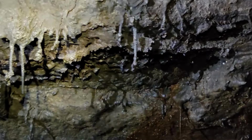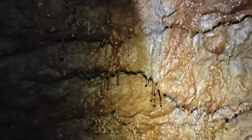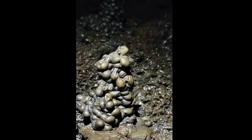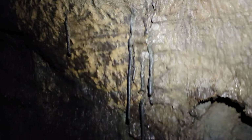This is kind of a side channel. This is actually not the main channel yet. So we're almost there. Yeah, the junction is quite decorated. Had a lava sickle here about a foot long. Over here we have more hanging down. Dripped onto the side there. All the way down.